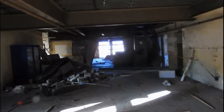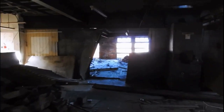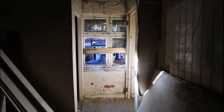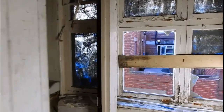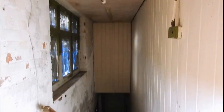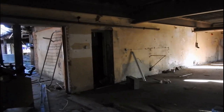Brilliant. Little storage area upstairs. Oh, there's another level. Blackpool's first Woolies was by the tower, and that was the 66th store to open. Oh, shocking toilet. Another stairway downstairs, didn't see that. But there's dereliction everywhere.